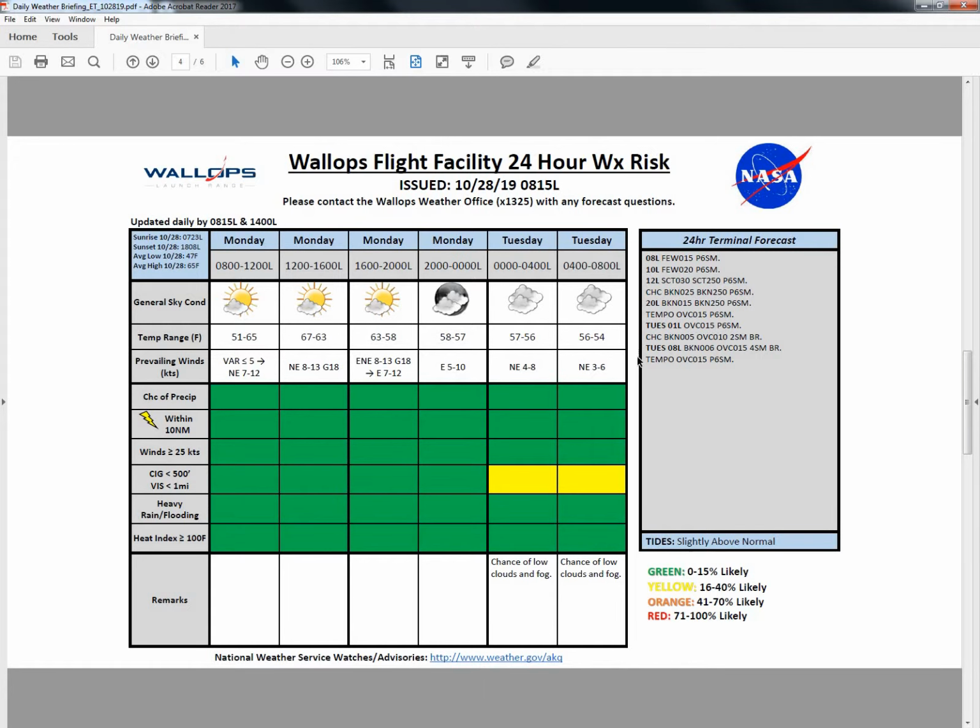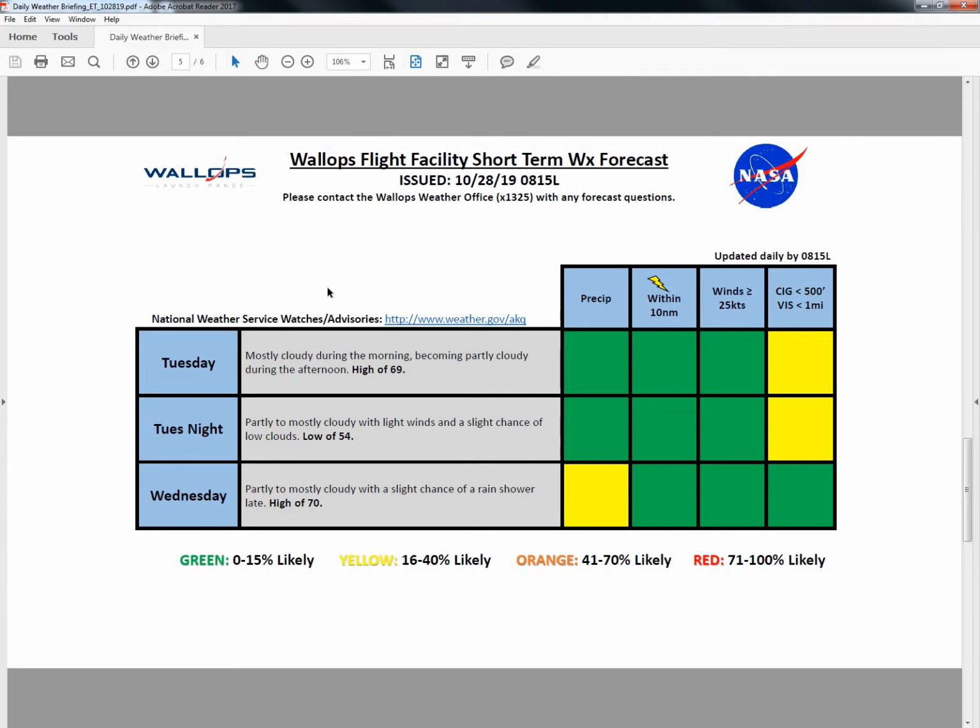Our tides are slightly above normal, and looking at Tuesday into Wednesday, Tuesday will be mostly cloudy in the morning, becoming partly cloudy in the afternoon, a high of 69, yellow for our ceilings in the morning. Tuesday night, partly to mostly cloudy with light winds and a slight chance of low clouds, a low of 54 once again with that yellow for our ceilings and visibilities. And then for Wednesday, partly to mostly cloudy with a slight chance of a rain shower late with that warm front moving through, and most likely will be after 8 o'clock or 20 local on Wednesday with a high of 70 degrees.